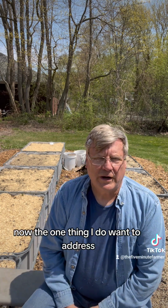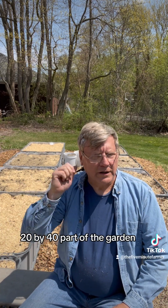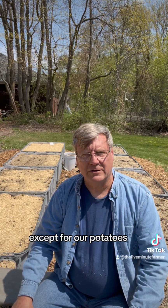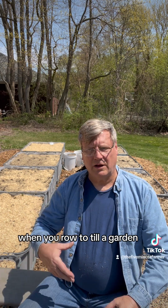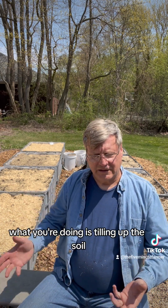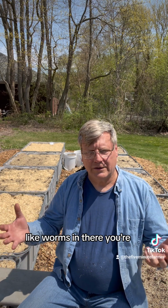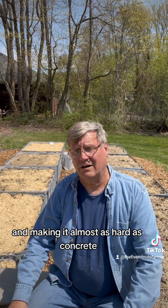Now, the one thing I do want to address is tilling versus turning your soil. For years, we used a rototiller and we tilled that 20 by 40 part of the garden. And I will say our results were very good, except for our potatoes and in some cases our onions. What I have learned over the last couple of years is that when you rototill a garden, you're tilling up the soil and you're basically beating it into submission. And if you have anything like worms in there, it's not going to be a happy place. The other problem is as those tines come down at the bottom of the turn, it's compressing that soil and making it almost as hard as concrete.